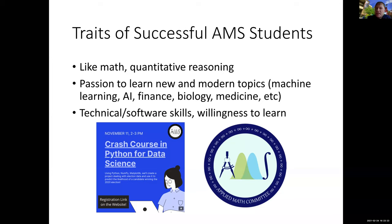Some of the traits of successful AMS students: well, first of all, they like math. They like quantitative reasoning. They have a passion to learn new and modern topics in machine learning, AI, finance, biology, medicine, all kinds of applied fields. They often have good technical software skills, or at least a willingness to learn them. And some of our students have organized into the Applied Math Committee, and they offer things like a crash course in Python for data science.